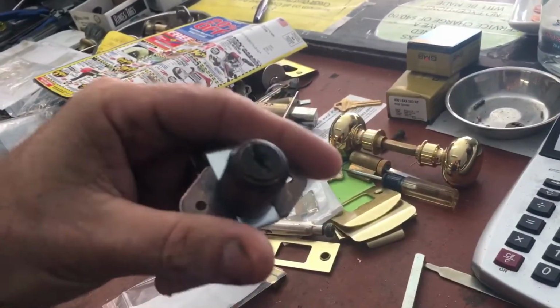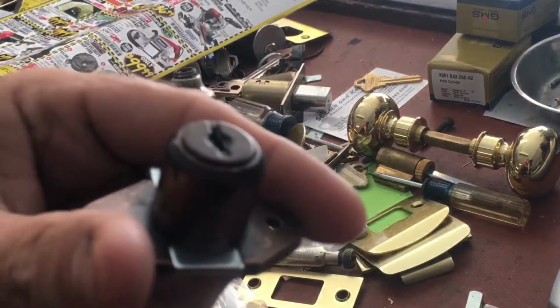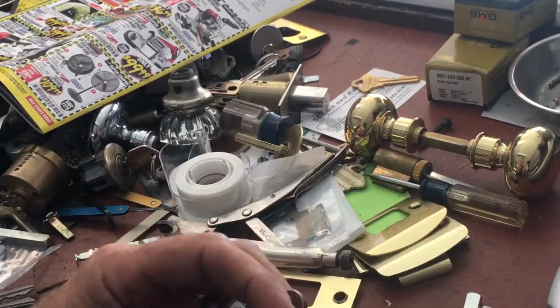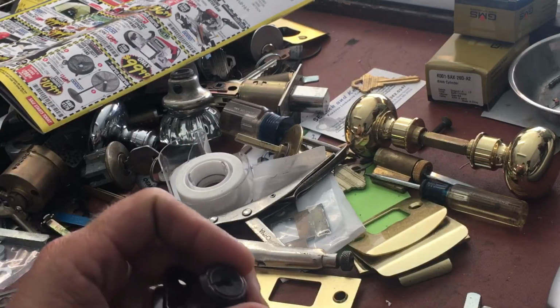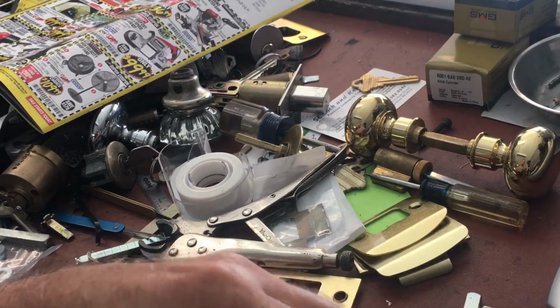And now we are working on a wafer desk lock. So on these, what I do is get a pick, pick the lock.